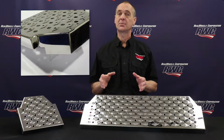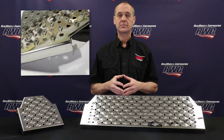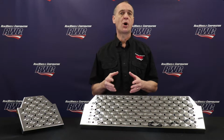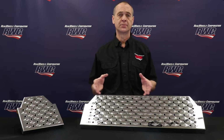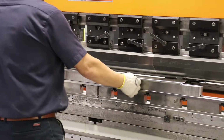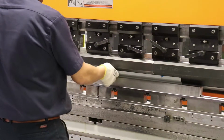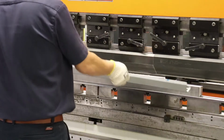These steps will not rust, pit, corrode, or turn yellow. Each step is laser cut. Then the diamond pattern with extrusions are punched on the flat step area. We also include drainage holes to allow water, dirt, and debris to pass through. After this, the steps are formed and welded. Finally, each step is hand polished to a mirror shine in our in-house buffing department.